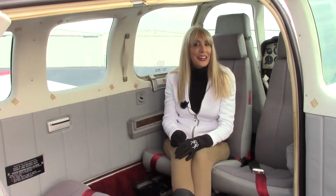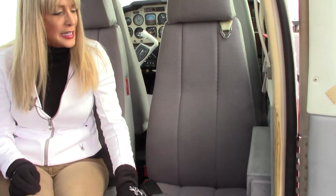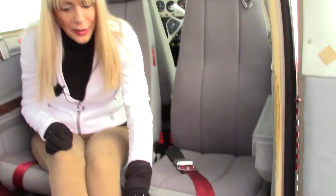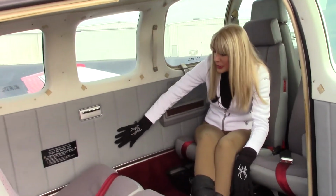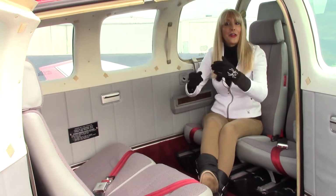I really like the interior. Come on in and take a look. We have beautiful seats here, nice new inserts, beautiful burgundy carpet, beautiful pewter sidewalls. We have a 6-place intercom system and shoulder harnesses for everyone.